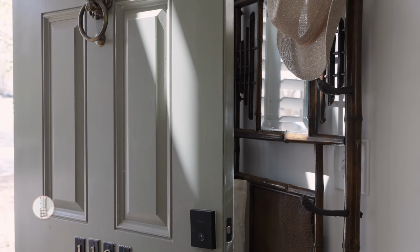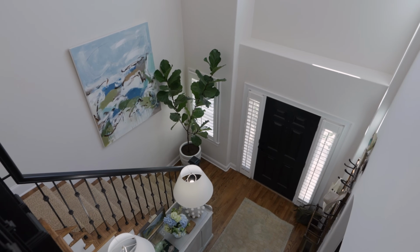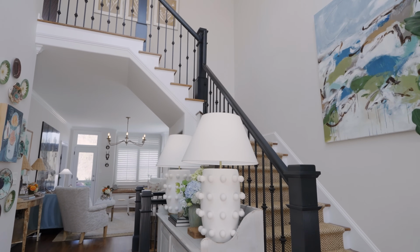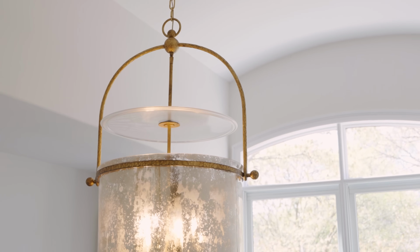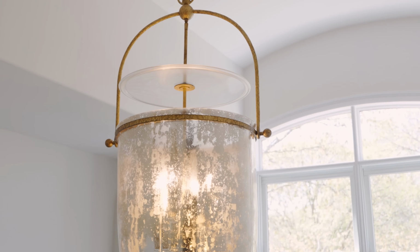That's where my fiddly fig ended up. Maybe bringing in a tree or some plants. I'd add a runner to your stairs. That's another layer of softness you can bring in. And then I have a great light fixture that's kind of the star of the show. So you can usually go bigger than you think in a 2-story foyer. So just think about scale and balancing that out.